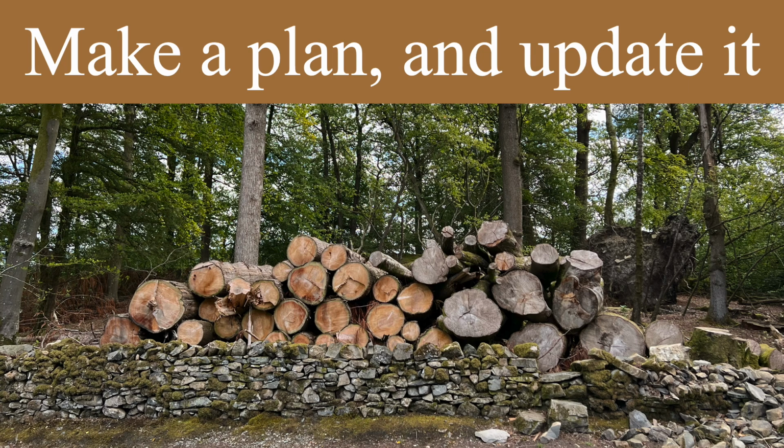But by then you might be thinking about formal woodland management plans, felling licenses, and maybe even grant applications. Your rough plans and thinking ahead will give you a good basis for that.